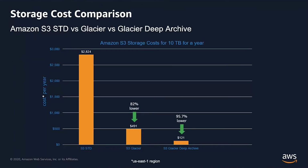And here is an eye chart that shows you how much of an effect these tiers can have on your overall costs. I've taken a very simple example here. Let's say you need to store 10 terabytes of data for a year. If you choose S3 Standard, that is going to cost you around $2,800 or so, and these costs are based on our current pricing in the US East 1 region. Now, if you store the same data in S3 Glacier, storage costs go down by almost 82%, costing you only around $490 or so per year. These costs go down further if you choose Glacier Deep Archive, which is the lowest cost storage class in our portfolio. It is going to cost you only around $121 for the entire year.